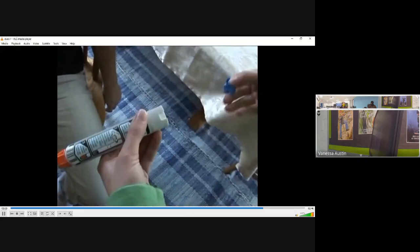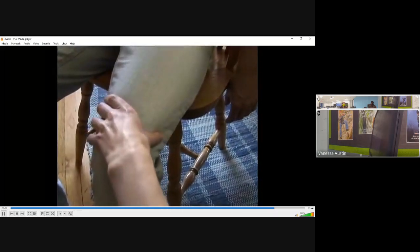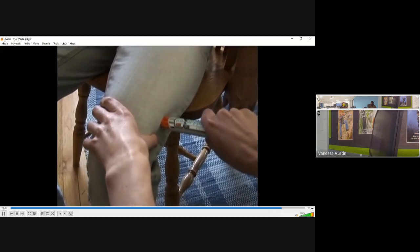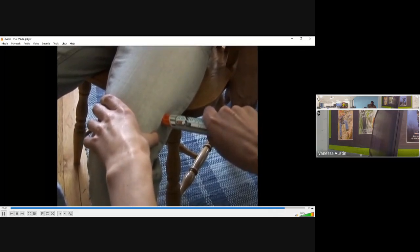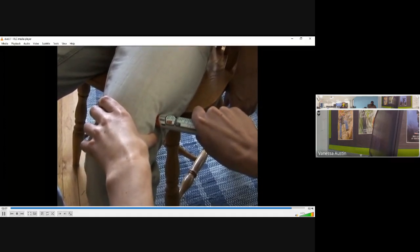Support the victim's thigh to avoid movement during injection. Place the tip of the autoinjector near the outer thigh. Push the autoinjector firmly against the thigh. Hold it in place for several seconds as indicated on the device.